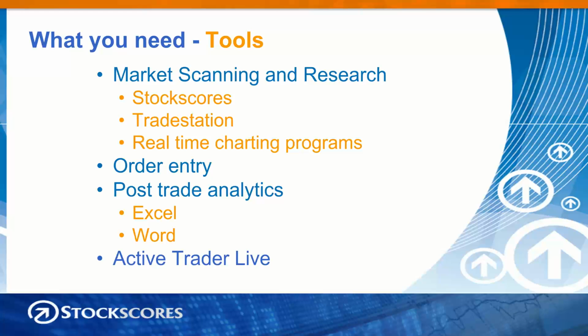I use a broker called Interactive Brokers. They've got a pretty good charting platform. TD has the Thinkorswim platform, which is pretty good. And there are lots of other brokers out there, and they all have their own charting platform. But again, my favorite, if you were to ask, is TradeStation. My favorite for longer term trading is Stockscores.